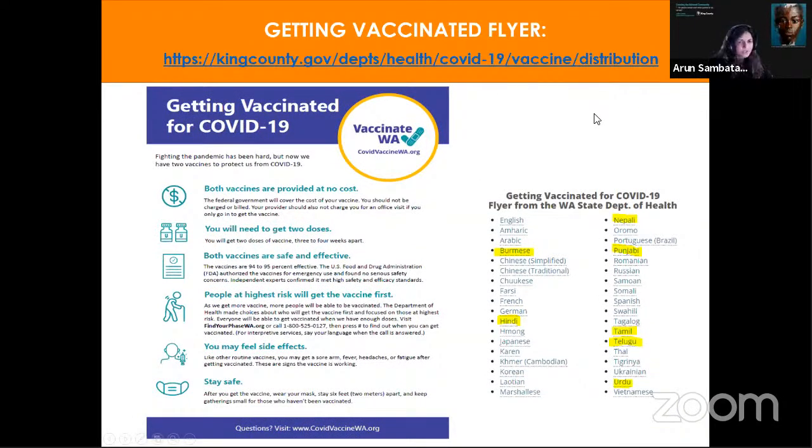And so we had a question earlier about the cost and whether it's free or not. So both of the vaccines are provided at no cost. You will still need to get 2 doses for both vaccines. And as our doctor shared, they are considered safe and effective through a lot of different avenues and going through the trial process. And the phases that we talked about is really looking at people at highest risk will get vaccinated first in the phases.